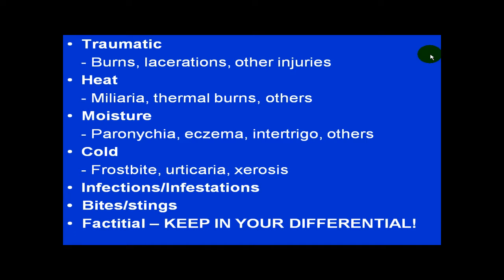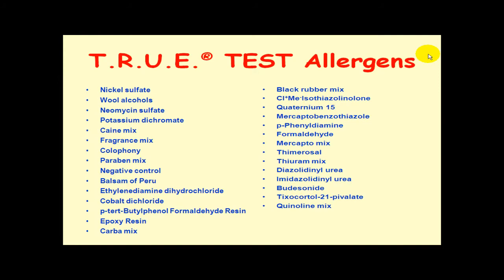Infections or infestations can come on with some jobs, bites and snakes along the same line. In fact, let me emphasize that. If you don't keep that on your differential when somebody comes in with a work-related something, you're going to miss it. That's really important.